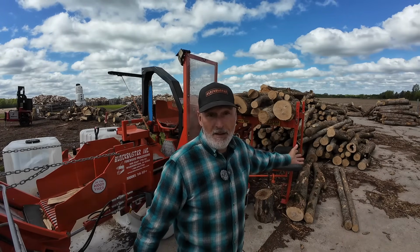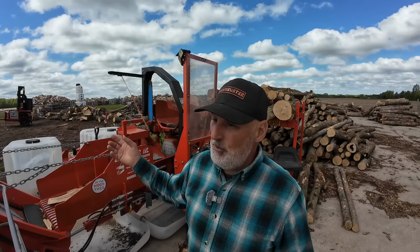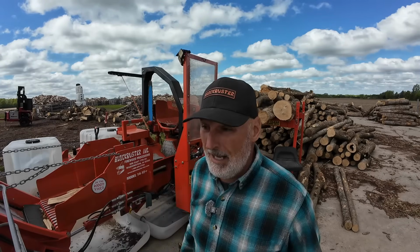We got a truckload and a half of maple, hard maple that is, waiting for me, and I need to get some of it done. So we're going to do a little bit of processing today. I'm going to hopefully do 2 loads is my plan.